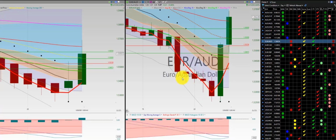Euro, Aussie dollar. This was Sunday. Took this trade. Was out here on a 1-2-3 punch out. Then took this trade for a 1-2 punch out.